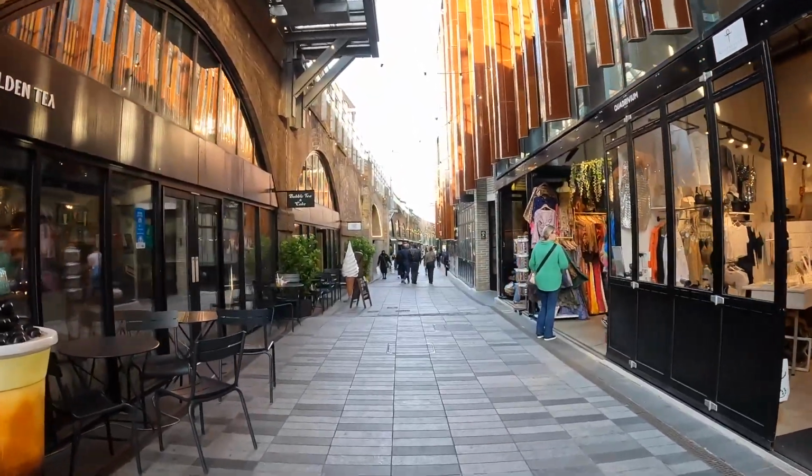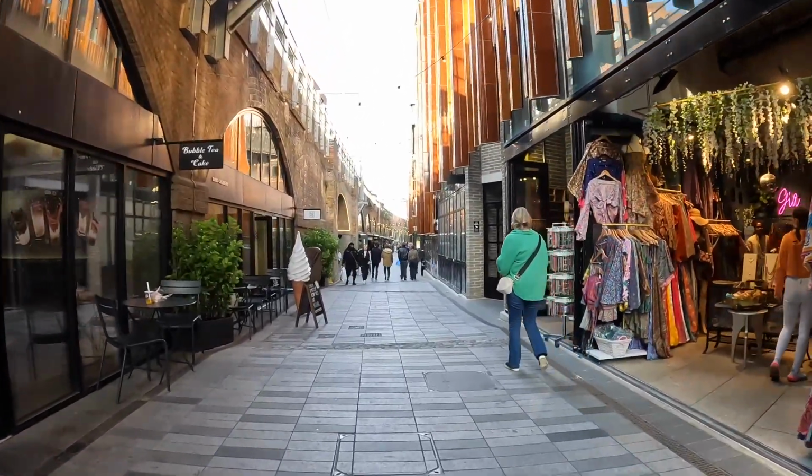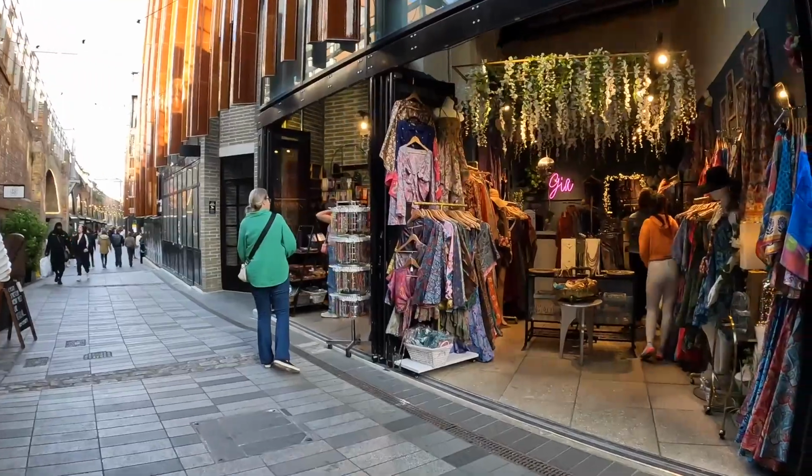Camden Town or Market is definitely a place to go to if you enjoy the business of the streets. Definitely not a place to relax and find peace.